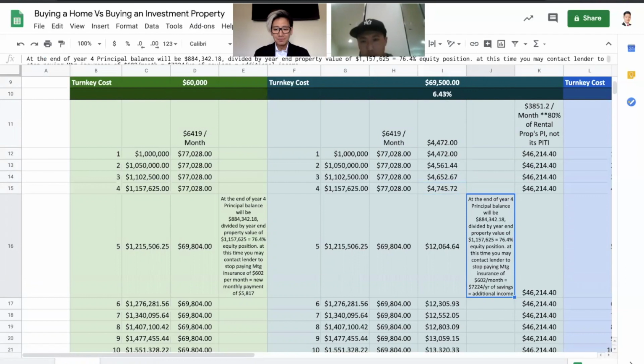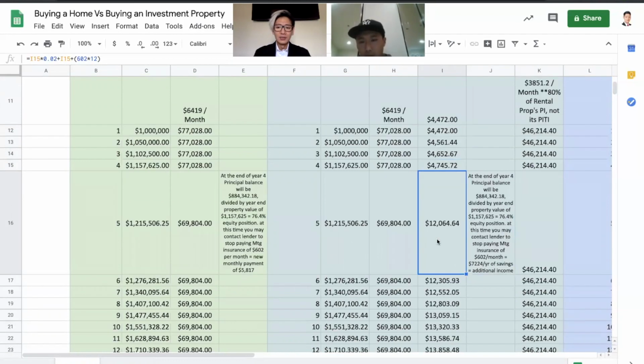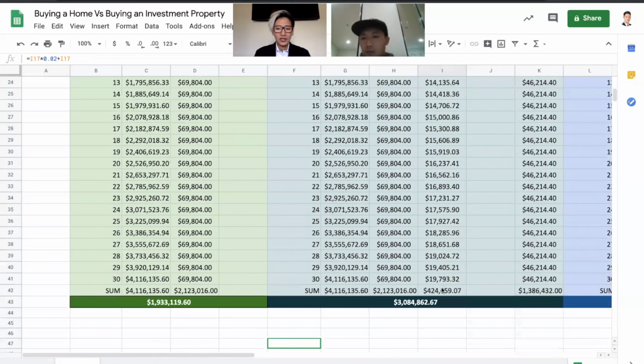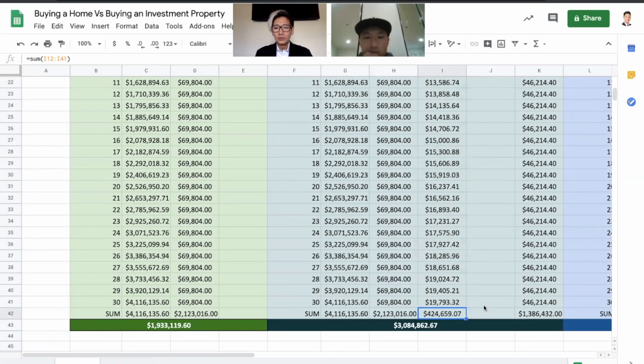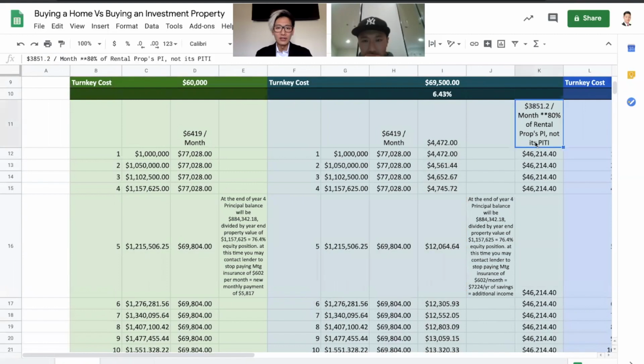Make sense? So now your net is going to be $12,064 because you increase the rent over time, 2%, 2%, 2%, and then suddenly you stop paying the mortgage insurance. So now you're at 12,000, and you're at 12,300, 12,500. Long story short, after 30 years, your net income would have been $424,000.